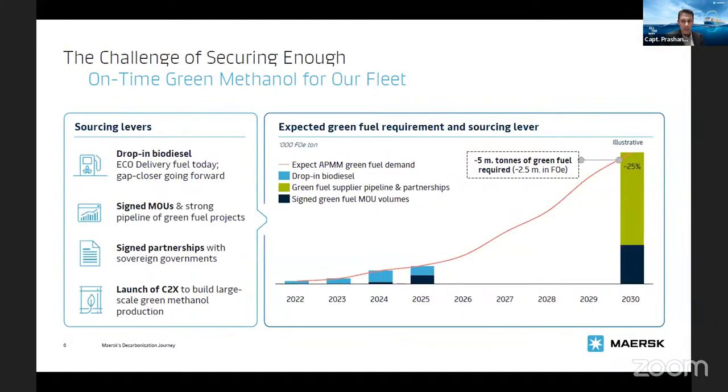When it comes to the demand of green fuels, this is something where we see India having a huge opportunity, right? Simply with the vessels that we have on order, we will have approximately 30 million tons of green fuels required by the end of the decade. And of that, about 5 million tons is what Maersk alone will need annually. It's important that there is a bridge that needs to be overcome here with the price gap between green and fossil fuels, right? That needs to be closed.